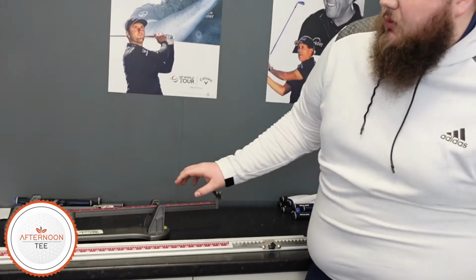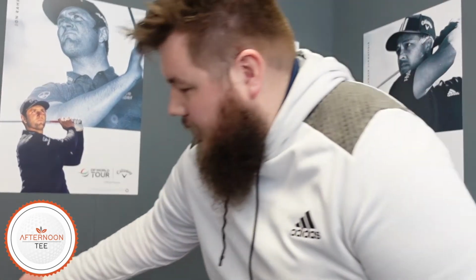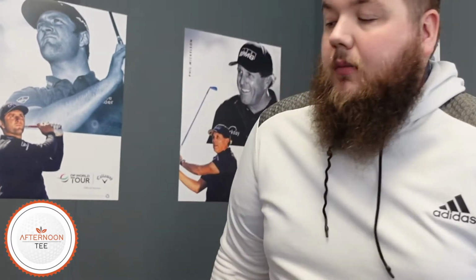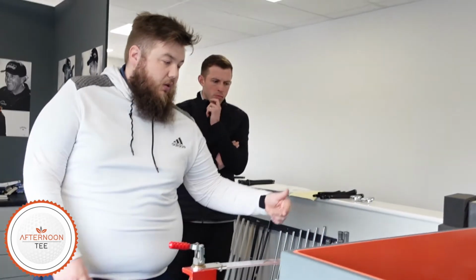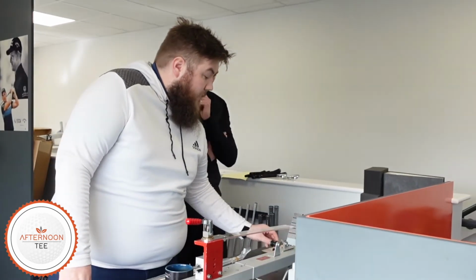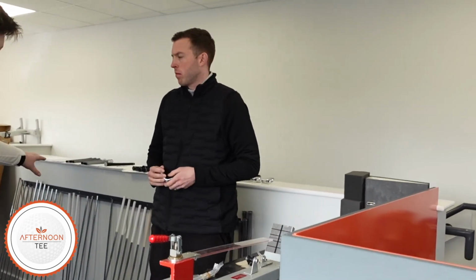This is important because we want to get the balance of the clubs as good as we can for you, so you get consistency as you deliver the club through impact as well. Once we've got our swing weight and we're happy with it, using our cut grips for balancing, we will then go back across to the space over here, where the gluing will be finished. So the heads will go in, ferrules will go in, shafts go into the heads obviously, and then once we've got that, we'll go on the wall here.